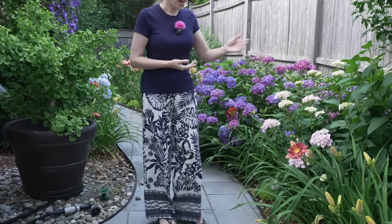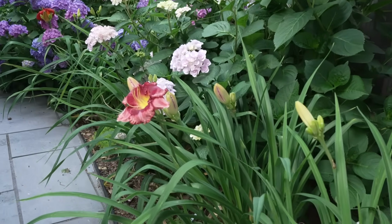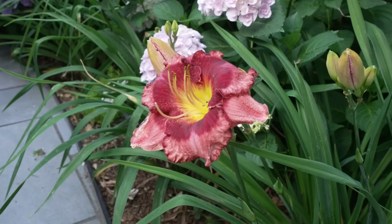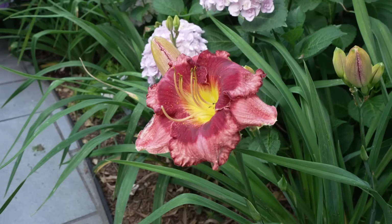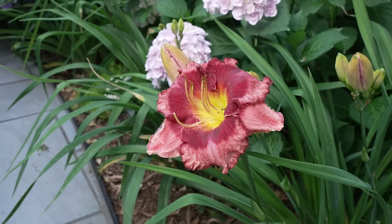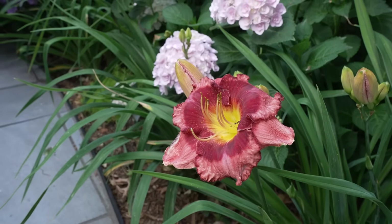So up here we have Asheville Tourist. Asheville Tourist was new to me last year from Blue Ridge Nurseries, and it's a beautiful rosy color. It has this great eye in the center, that's the darker maroon color that goes down to a yellow throat. It's just gorgeous, a great addition to the collection.